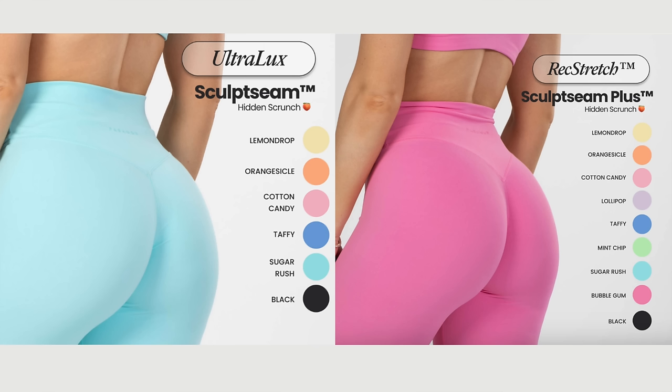Keep in mind, the Ultra Lux fabric is coming in the OG Sculpt Seam, whereas the Rec Stretch is coming in the Sculpt Seam Plus. Another reason why I love my Rec Stretch, Sculpt Seam Plus. Glute enhancement times 10, discreet, beautiful, flattering.